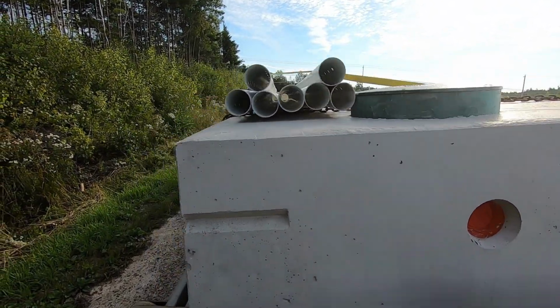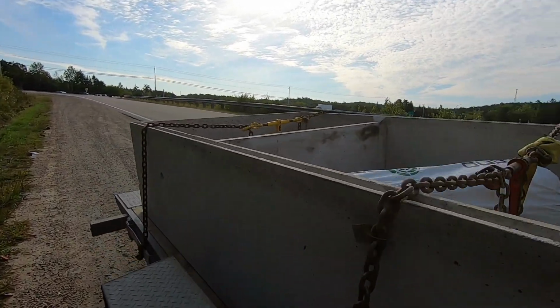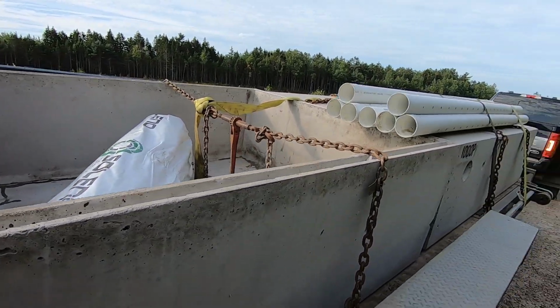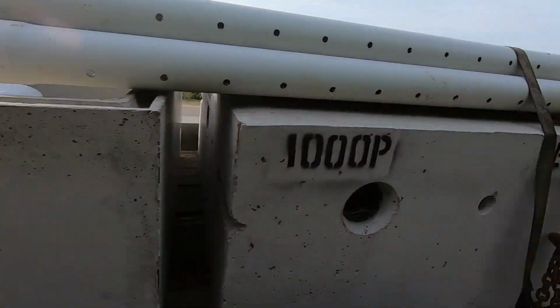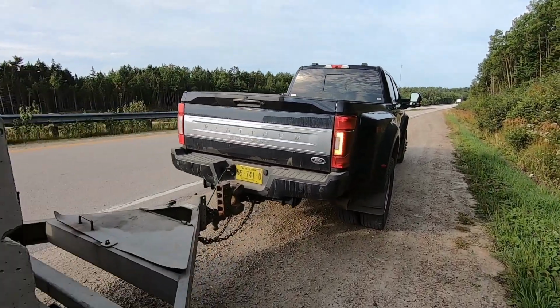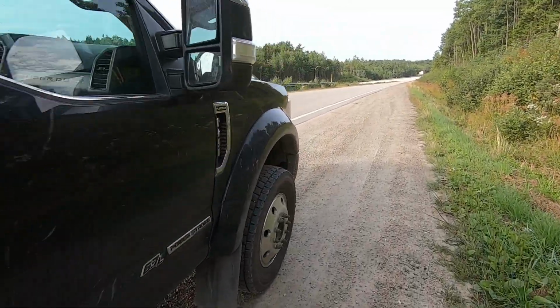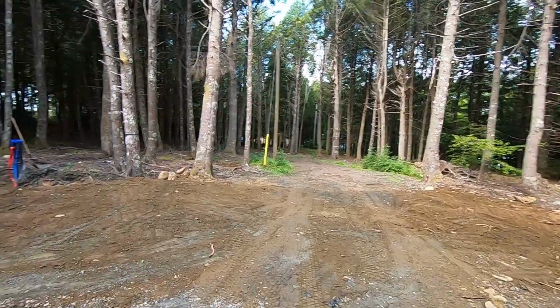Yeah, so now the fun part. Go slam this thing in the ground, put the bed in. We got the Geo, and we're ready to roll here right now. Can't go too crazy with the chains because you'll collapse the sides here. But yeah, let's head down the road.